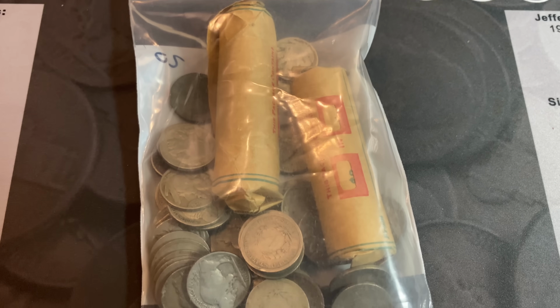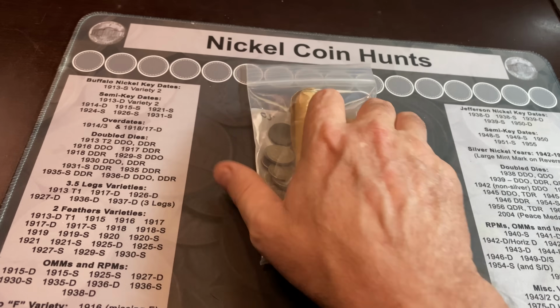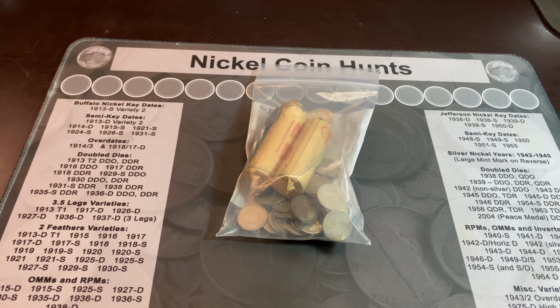My silver dealer called me up and asked if I was interested in a bag of old nickels for 20 bucks. Shot me a picture, and I said, you know what? I'll be right there.